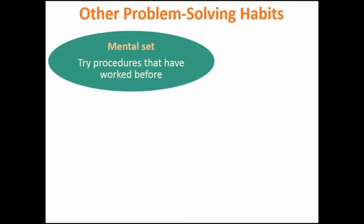All right. Other problem-solving habits that can interfere with effective problem solving are things like mental set. The word set means expectation. And so you have a mental expectation that the problem is going to be like one that you've seen before. And so as a result, you try out procedures that have worked in situations like this in the past. I think that's part of what's going on with the idiot test and why it works so well, is that they provide scenarios that kind of look like scenarios that the person might have experienced before. And so they try one of the strategies that's worked in that scenario before, even though it's not going to work because they've set it up and it's something weird.